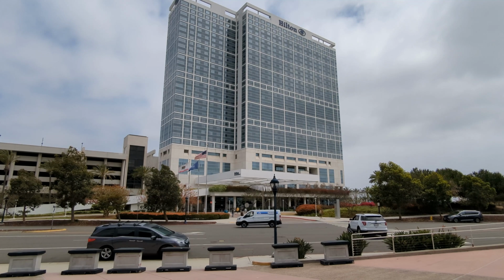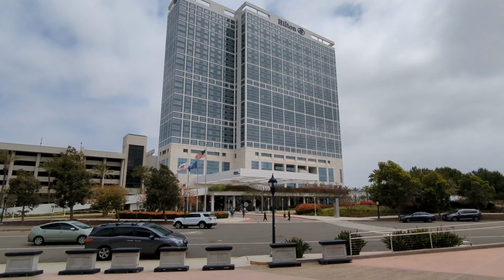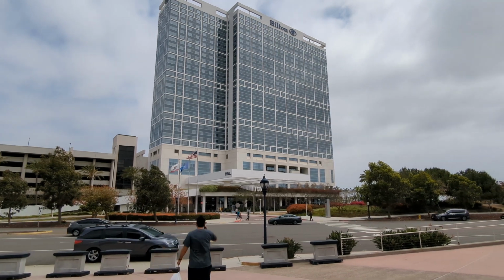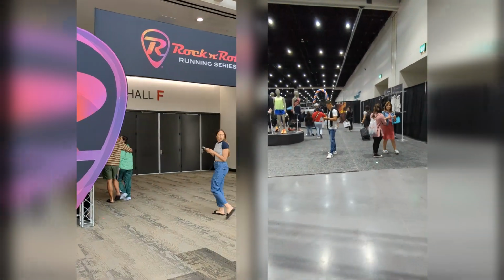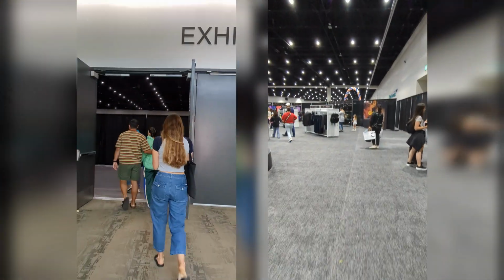We stayed at the Hilton San Diego Bayfront Hotel, which was wonderful, and you can check out my review of the hotel in a separate video. Packet pickup for the race was held at the San Diego Convention Center, which was right across the street from my hotel. It was so convenient.